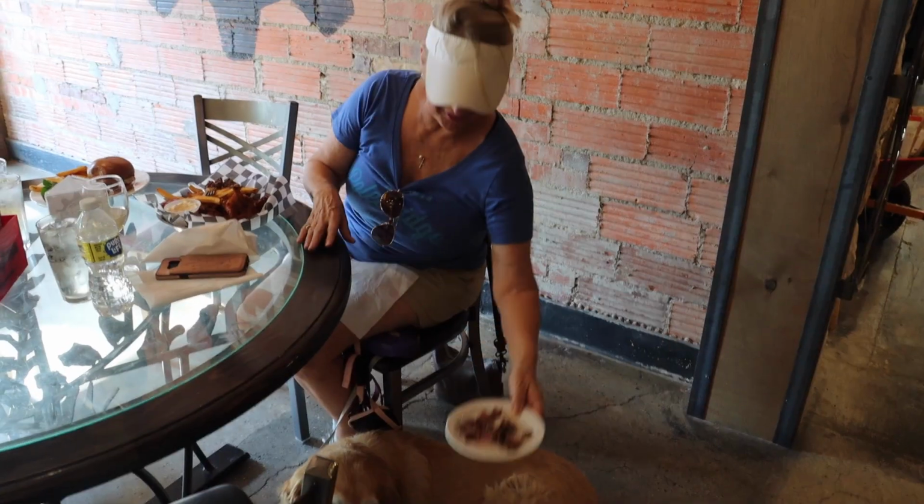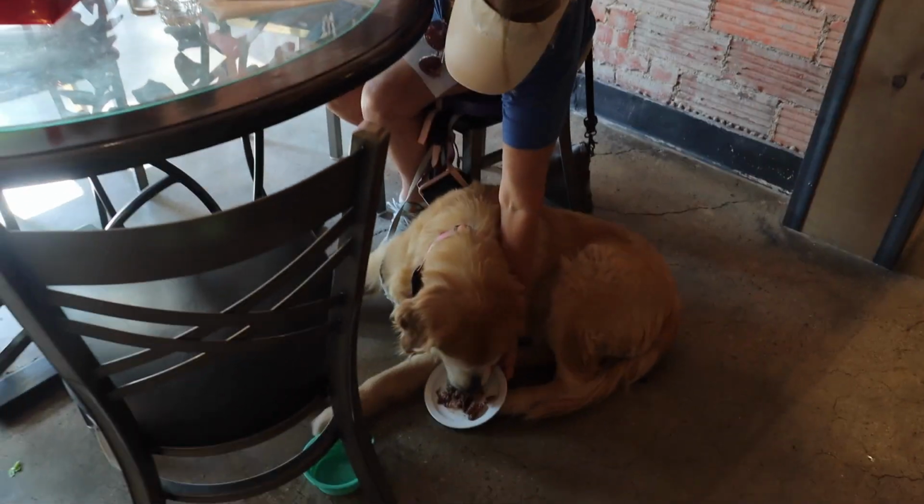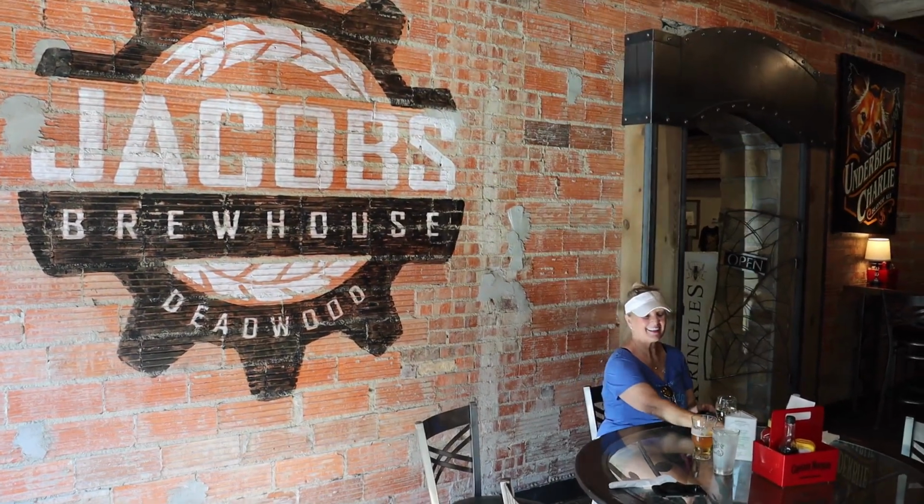We did go in there and we got to have lunch. Late lunch, early dinner, and they allow dogs in the restaurant. Yeah, Deadwood. So cool. It was kind of a first for us. And they even had their own doggy menus. I think the place we went to was Jacob's Brewery. Right. Very good, typical bar food type stuff. But they actually had a dog menu.